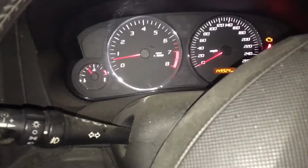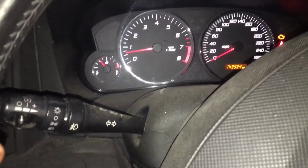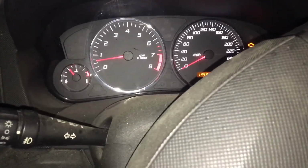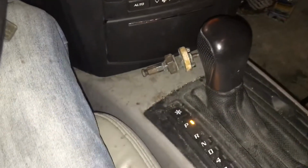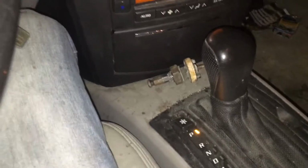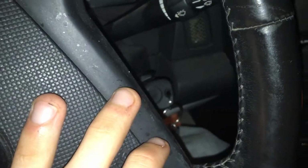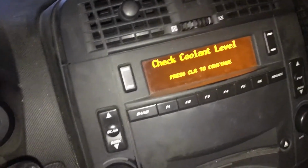Okay, so this is the Cadillac CTS 2004. When it first arrived, it had the shifter stuck in park, which is a common problem with this vehicle, and the key would get stuck in the ignition, and you wouldn't be able to start it. If you'd even try to start it, it wouldn't make any sound at all, and it did nothing. And it has low coolant, which it had no coolant at all.